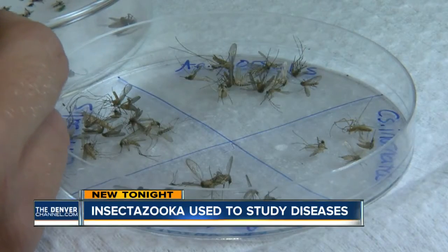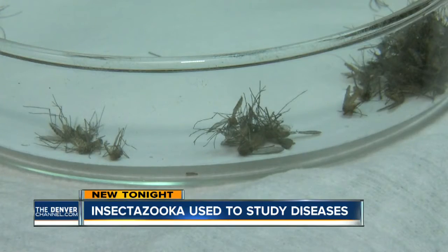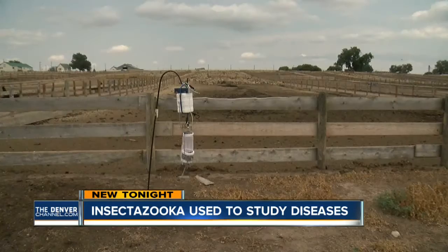The mosquito specimens are taken to a lab at Colorado State, separated and tested. We're trying to gather some important information ahead of time versus after the fact when we're scrambling that there's been an outbreak. A race against Rift Valley fever. You have to know your enemy. What are the weak points in its life cycle that we can target?